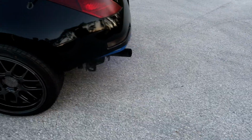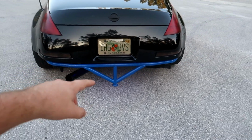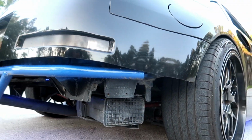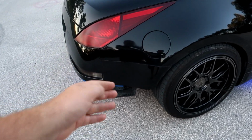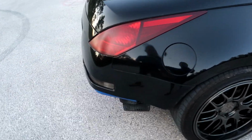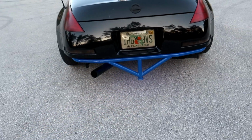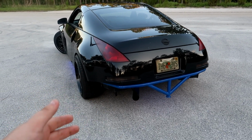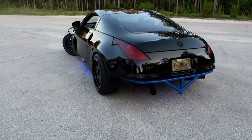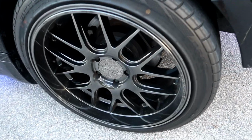So the first thing you see is this crazy bash bar, but unlike a lot of the Z ones that are out there, it doesn't just stop at the corners, it actually rounds around the side of the bumper. So that way, if he's tandeming or if he gets up against a wall and taps a wall, it's going to bash the bar instead of the quarter panel, and that should take most of the damage. Of course, I integrated a jack point on there as well. That just makes it a lot easier when jacking the car up. Originally, he didn't even want to do anything on the rear, so I think that just ties in with the front.